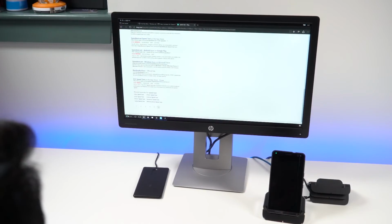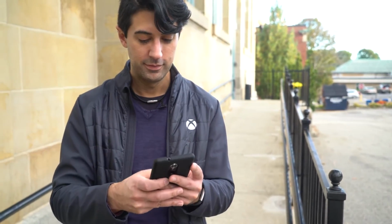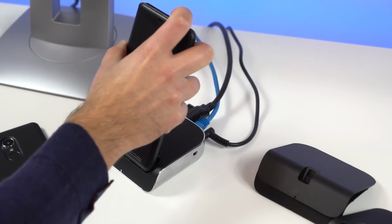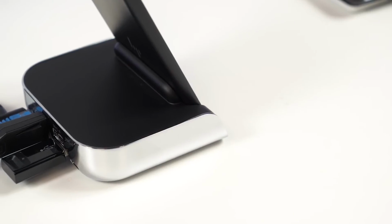Calls were above average for clarity. Reception on the Elite X3 is also above average with no dropped calls. Data was also very reliable with high throughput when connected to LTE or Wi-Fi. The X3 is also capable of connecting directly to Ethernet via the desk dock or a USB Type-C dongle.